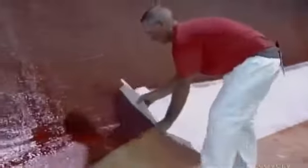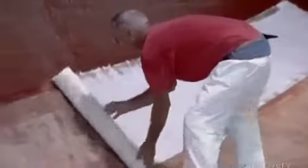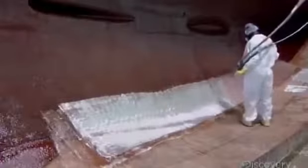Workers unroll the fiberglass and spray it with resin. Then they unroll the next layer of fiberglass, which overlaps the previous one, making for a very strong construction. The resin hardens as it cures.